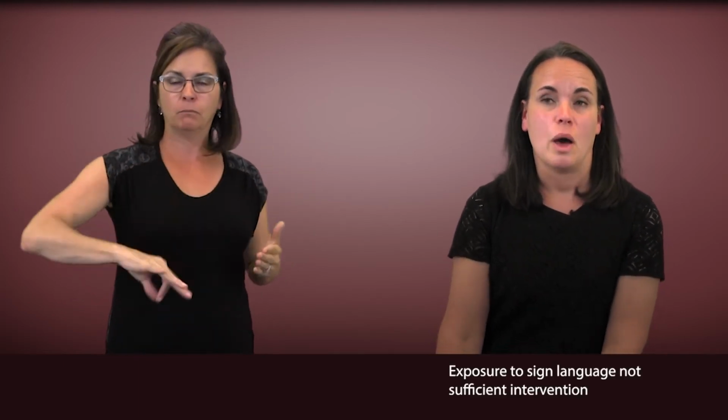Okay? We've previously thought in some interventions for hearing children with autism that we could use sign as an intervention for treating autism, for encouraging them to be able to communicate. And it's shown some benefits. However, just being exposed to sign language for hearing children or deaf children who have autism is not in and of itself sufficient intervention. We have to work much more systematically at building some of the other skills that are necessary to be able to understand and use language. And the social difficulties that are associated with autism definitely come into play here.